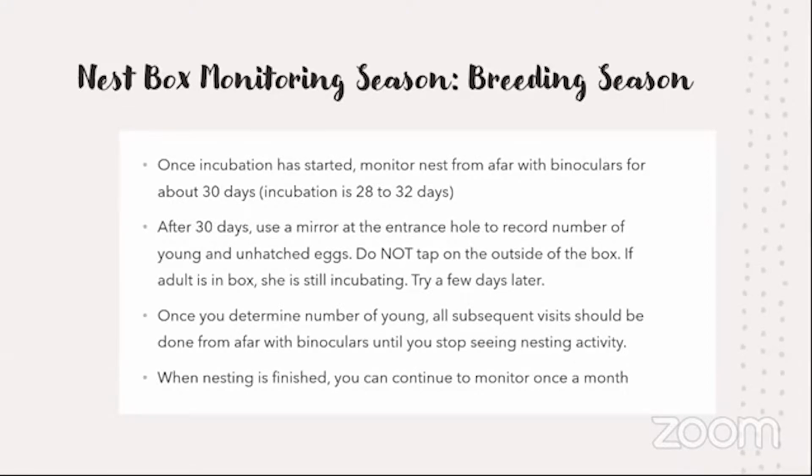And just as a side note on that, if you do happen to get another visitor in the box instead, a screech owl, because sometimes those can nest in wood duck boxes, they're also very sensitive. So they would probably have a very similar protocol, slightly different incubation stage, but they're very sensitive to disturbances too.